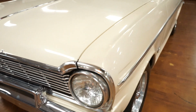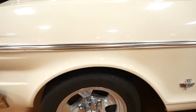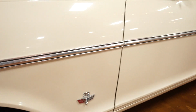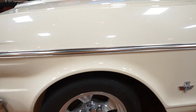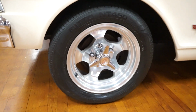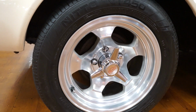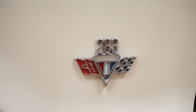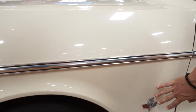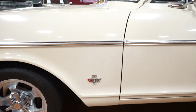Check out the front fender on the driver's side. You do have a chrome molding there that will go down the entire side of the car. Everything lines up nice and straight. This is a rare four-door vehicle that we have in our showroom. Aftermarket wheels look to be in good condition. Got the center like 3-star there. Radial tires, Nitto radial tires on the vehicle. The 283 designation there on the driver's side front fender. The fender itself is in good shape, both high and low. No blistering, no bubbles, no cracking.